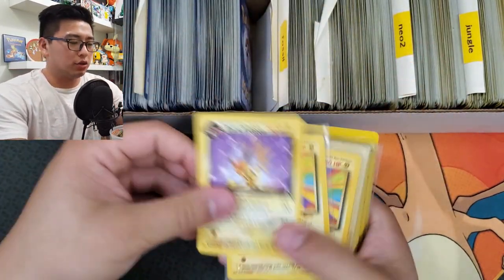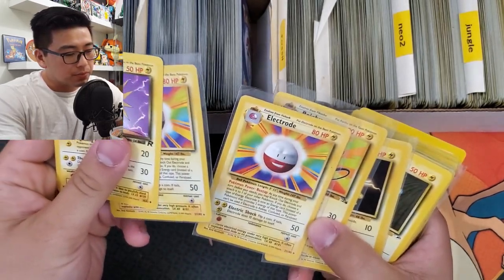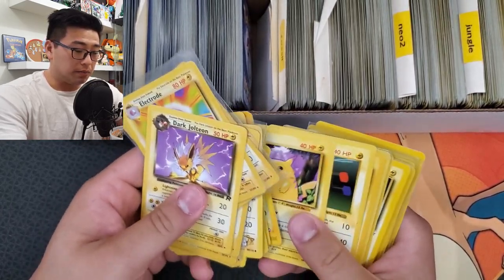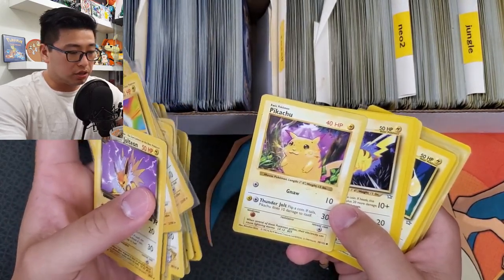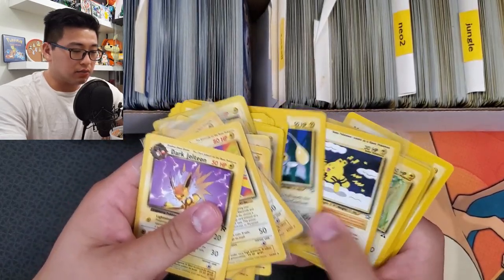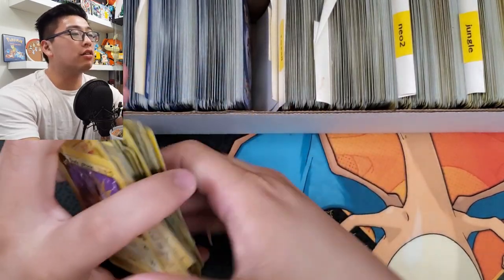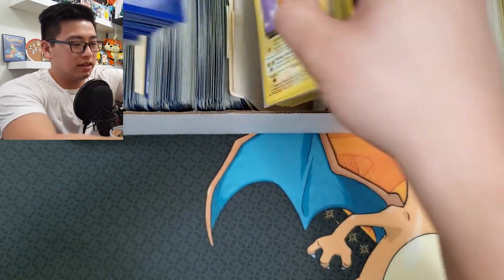Okay, what do we got? We got Jolteon, Electrode, Raichu. These are base set. Yes. Lots of Voltorbs right here. Magneton. Oh my god, wow, I'm sweating. It is warm in here. Ooh, Shadowless Pikachu. Played condition, but Shadowless nonetheless. Got some more Neo Genesis, Revelation, Lekkid. Wow, so many cards. How do I get through all of this?